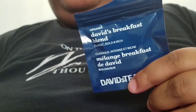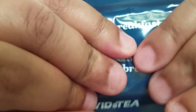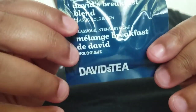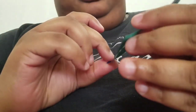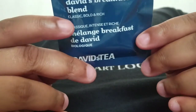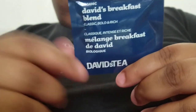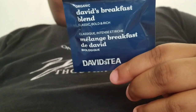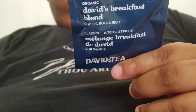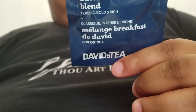There really wasn't much else. It's this much tea left. So it probably gets to a little under a perfect spoon. But yeah, let's go over the details, shall we? So this is an organic tea, the first caffeinated tea of the 24 days set. So at least there's that. I'm just as happy for that.